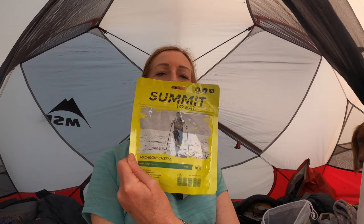So I've got something to eat, macaroni cheese, and I've not got much else to eat. I've got breakfast tomorrow. I think I've got 2 cereal bars, and I've got some whiskey. So hopefully that'll be enough to keep me going. And I've got an adventure food expedition breakfast for tomorrow. And I've got hot chocolate, so hopefully it'll all be okay.